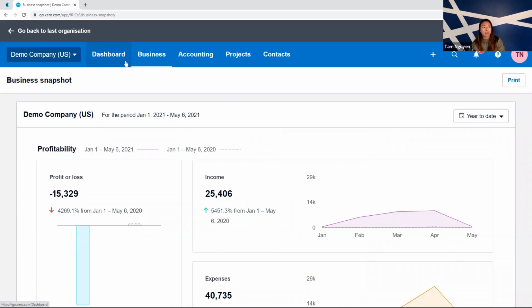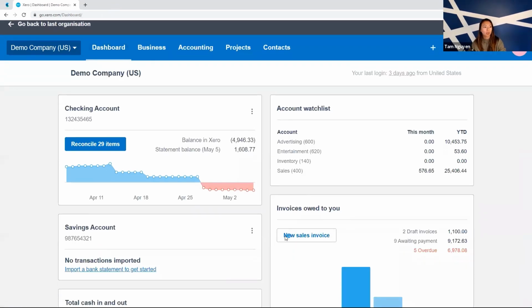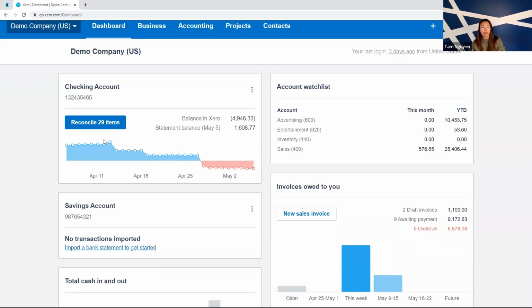So those are just some of the key pieces as far as doing some of the reconciliation work. So dashboard, I'm going to go back to the dashboard. And here I have a checking account attached to this demo company. So I am going to click on reconcile. You can see that I have 29 items that I need to reconcile.